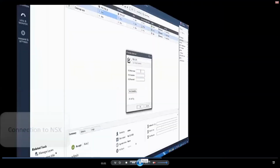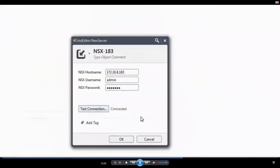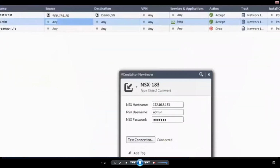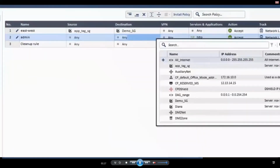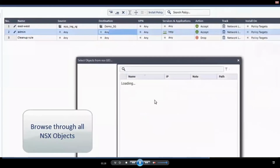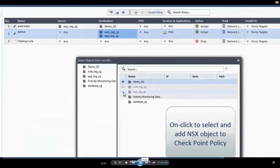Same level of integration we have with NSX. If you have an SDN, and NSX is one of the most popular SDN technologies in the market by VMware, then now you can do the same level of dynamic policy based on NSX groups. One click, and here I can see all the NSX security groups from VMware, and I can add them to my policy. So now I added the objects from NSX, right? So I showed you how I'm doing it in the private cloud. You can ask yourself, okay, so how does it work in the public cloud?